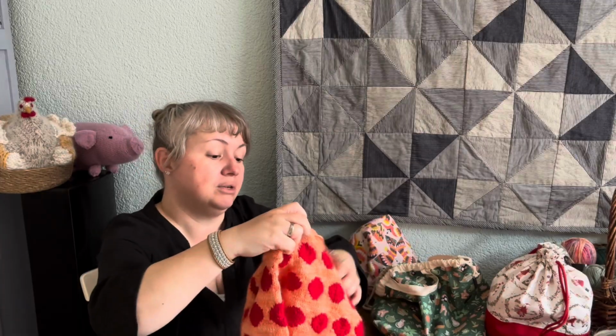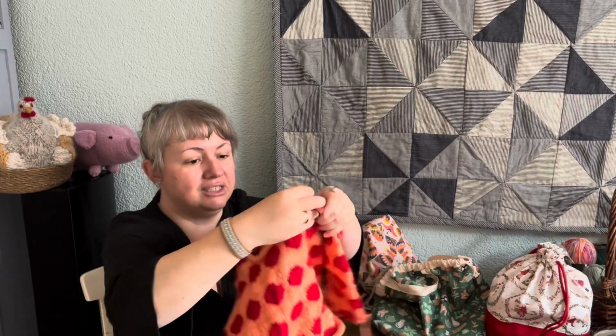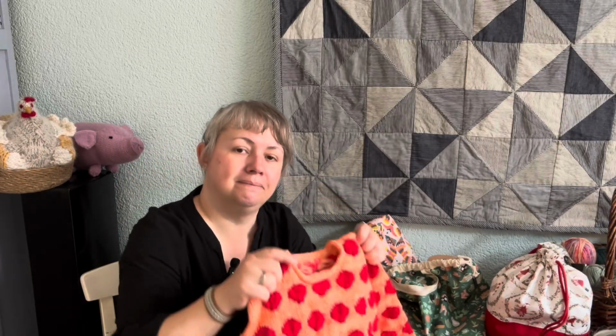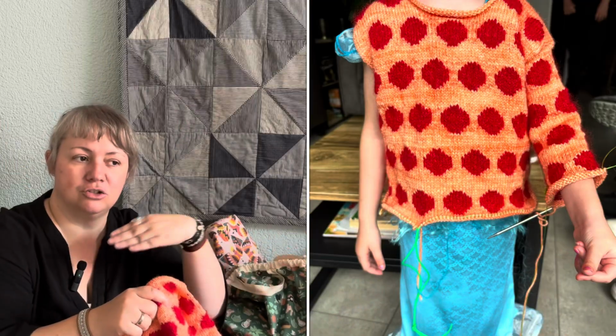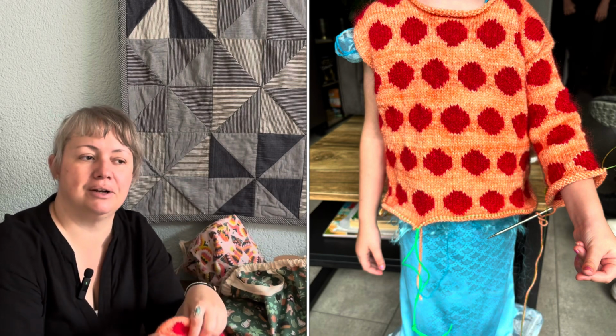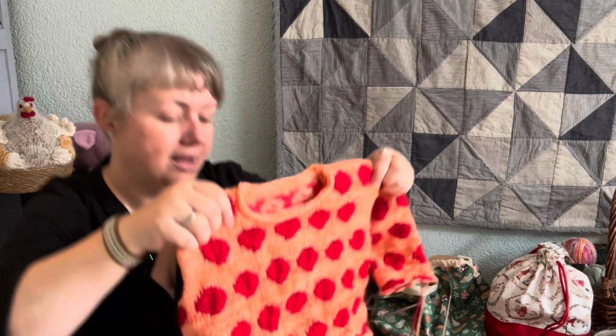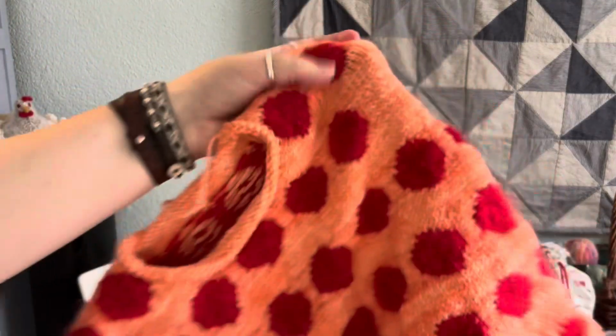I know it looks really tiny, but we did have a fit check last weekend. I'll pop in a picture here. I'll just crop out her face. She's wearing her Ever Elsa dress, of course, underneath. And as you can see, I'm almost there. This is the sweater in question.